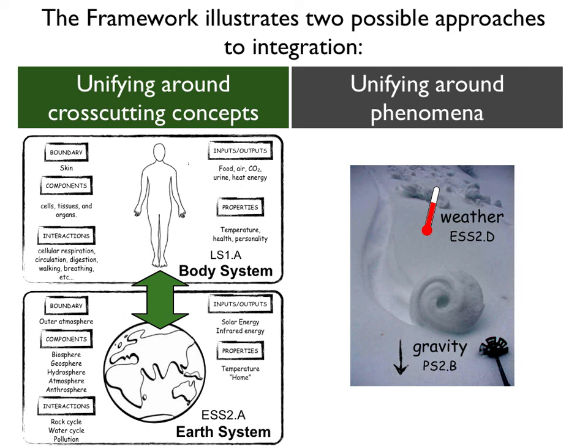When you're thinking about unifying around cross-cutting concepts, you're inherently a little bit more abstract. And for the middle school, I sometimes, on a personal level, even though it shows up in our framework a fair amount, I personally have a slight preference for unifying around the phenomena. But like I said, you'll see both of those in our framework, and so be on the lookout for them.